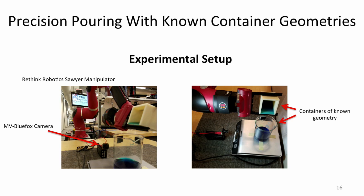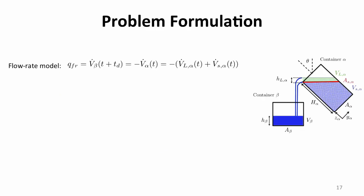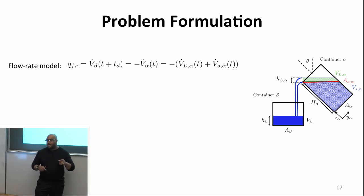So we had a camera, we had a container geometry that we knew, and then what we did was we used Bernoulli's law. So we assumed that the fluid was Newtonian. We knew the properties of the fluid, again, in our assumptions. And so then we could just have this simple flow rate model.